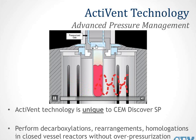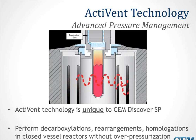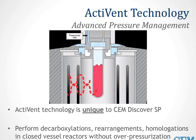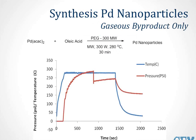Now you can see here we have a pressurized gas that is passing over top of the vessel. So if, for example, what you're running is generating a corrosive gas, say it's generating some HCl, then this carrier gas will pull that HCl away from the vessel and push it out away from the system itself, protecting the actual pressure device and also protecting the user. So this is a unique technology. This is unique to the Discover SP itself, and allows you to do chemistries that you wouldn't normally be able to do in a microwave because of the overpressurization problems.